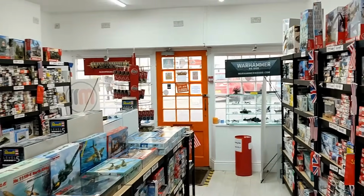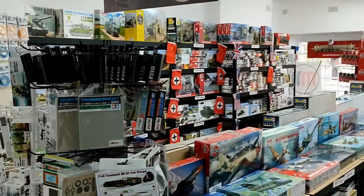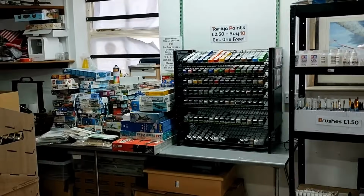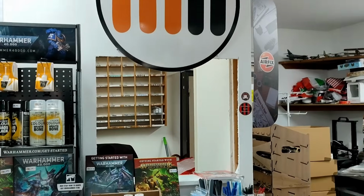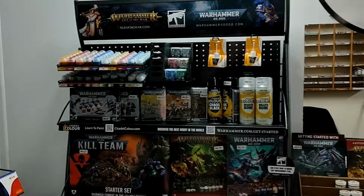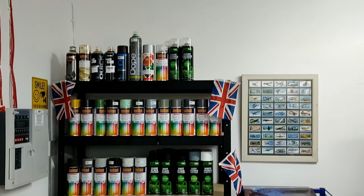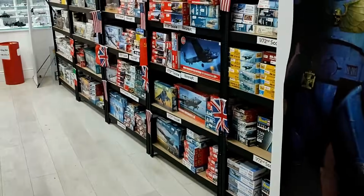So here we are on the opening day. You can see I managed to clear everything out. Got our couple of displays there. ICM paints, all kinds of other bits and bobs, Tamiya paints, second-hand section. Still got the sign up there, a little portal, tools and bits and bobs, all of our Warhammer now priced up. Now just in, still need to put up that sign. I've got the little screw hole for it. The rattle cans, paint sets, terrain paints, bits of terrain stuff, and all of the models.